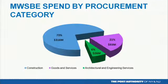The largest portion of the total MWSBE spend was over $316 million expended for construction work. The spend on goods and services was nearly $93 million, due largely to our very successful janitorial maintenance program, and for architectural engineering services was $26 million. The $316 million MWSBE construction total represented around 73% of the MWBE spend of $436 million.